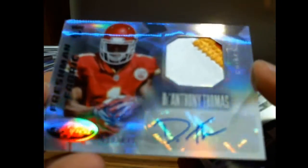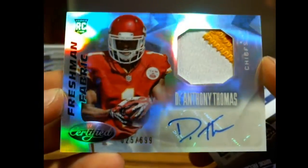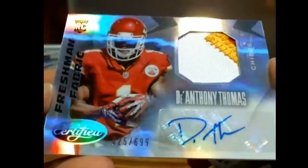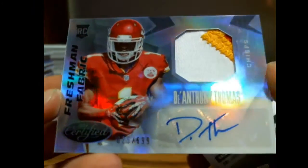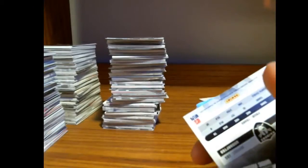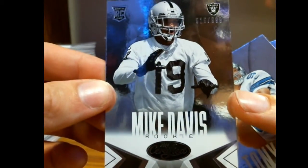Freshman Fabric, Rookie Patch Auto for the Chiefs. Looks like a three-color patch out of 699 for the Chiefs. Good hit. All right, we've got Mike Davis out of 999 for the Raiders.